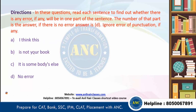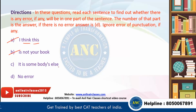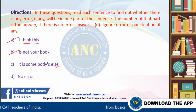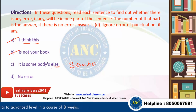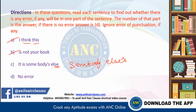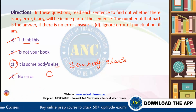I think this is not your book. Who thinks? I think. This is fine. This is not your book. Fine. It is somebody's else book. So, somebody's else, this is the error over here. You cannot say somebody's else. The correct expression is somebody else's. The apostrophe plus S will always come with else. It's somebody else's. So C is the error over here. That's the right answer. Our correct answer is C. We move ahead to the next question.